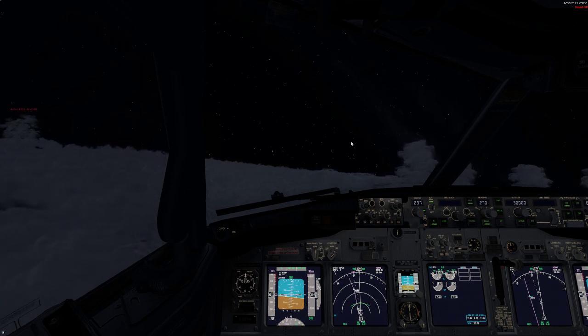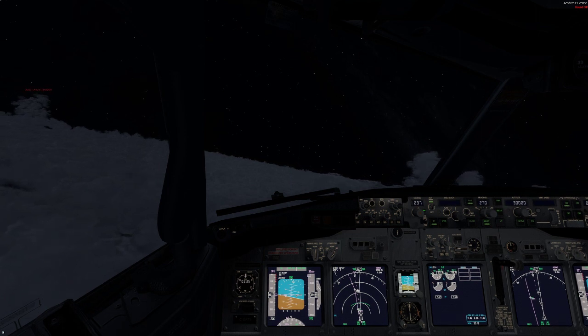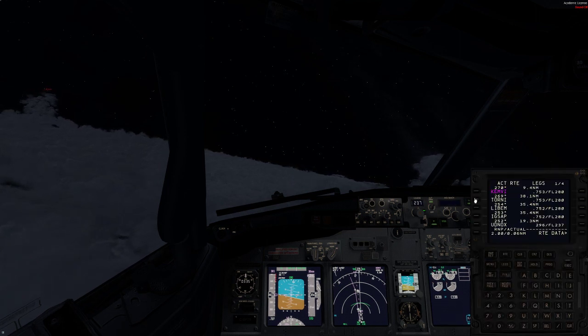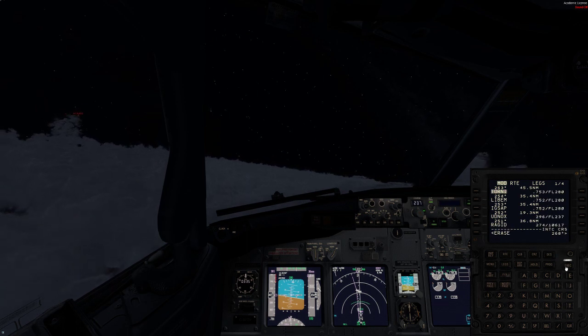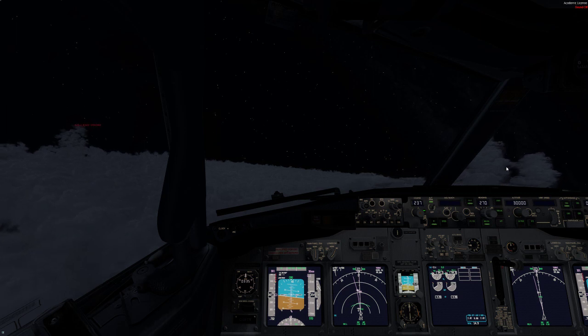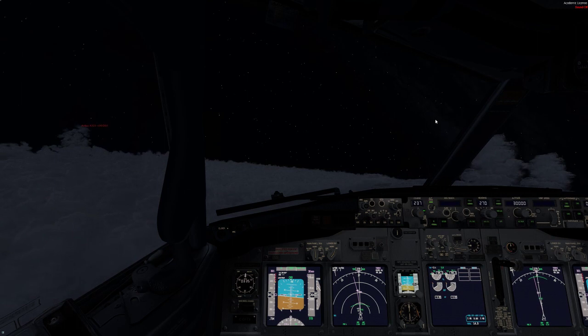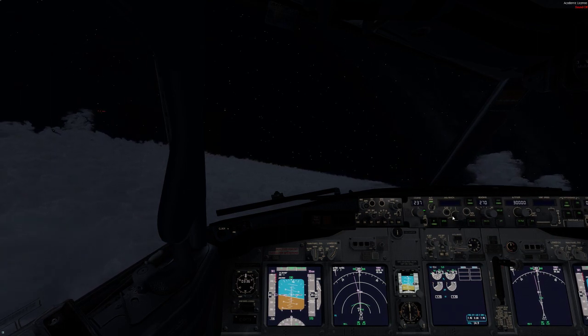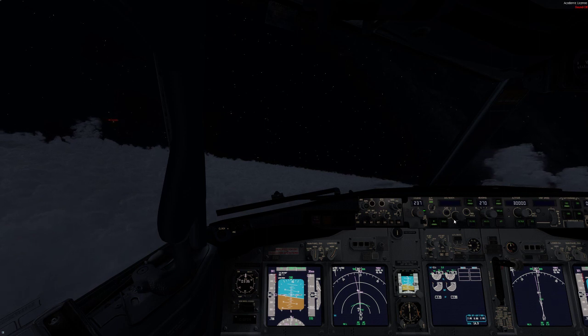Express 001, yeah, looks right. Direct TORNI. And what's your indicated speed there? We're currently indicating 301, Canadian Express 1. Express 001, maintain 310 or greater. Roger, 310 or greater, Canadian Express 1. 481, maintain speed 290 or less. Roger, 481.